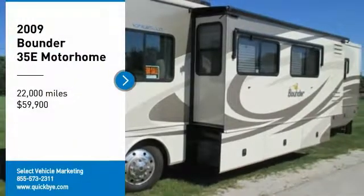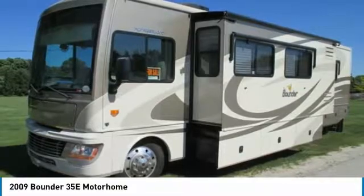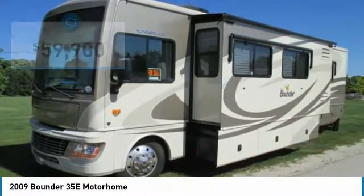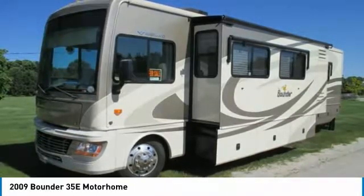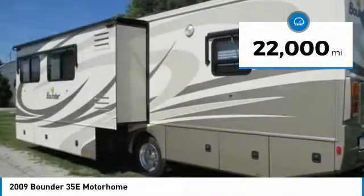2009 Bounder 35E motorhome for sale in Bettendorf, Iowa 52722. Spread your wings and fly with this 2009 Bounder 35E motorhome. This Class A motorhome is 36 feet in length and features a spacious floor plan. Perfect for creating memorable experiences with loved ones and friends.